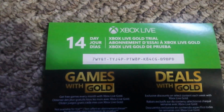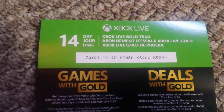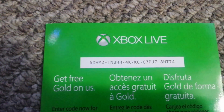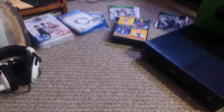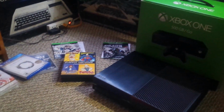Alright, and if anybody wants any Xbox Live codes, 14-day free trial. I believe you could read that code. And here's one more. There you go. So that is all my finds for the month of January.